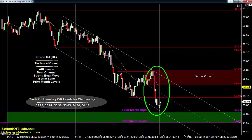Look at how strong this move down was this afternoon. I need to see something just as strong or stronger if I'm going to intimidate those sellers and allow the buyers to get a grip on this market. So what you want to think is, let's get above that trend line, right? Let's get above the top of that channel. Let's hold that channel as support.